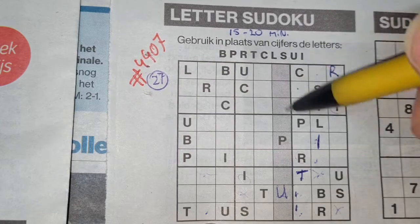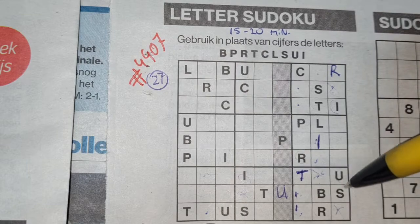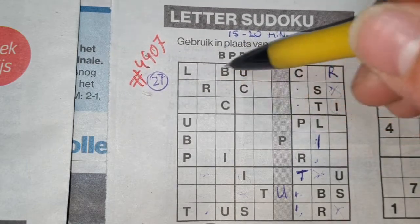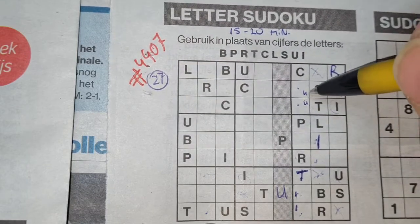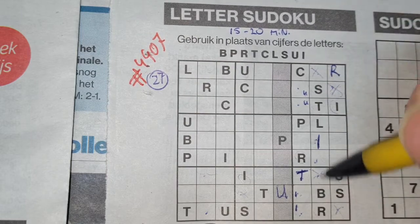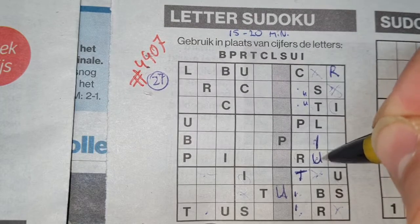1, 2, 3, 4. 4 missing letters in this big square. One of the missing letters is a U. We see here U in the last column. No U in this box. Here U in the first row. No U in that box. So the U could be here, could be there. U in one of those 2 boxes in this column. U in the last column. So the column between, the only place left for the U should be there.